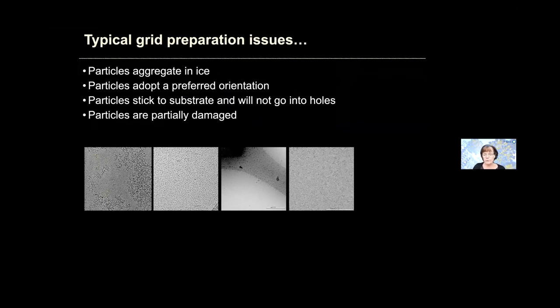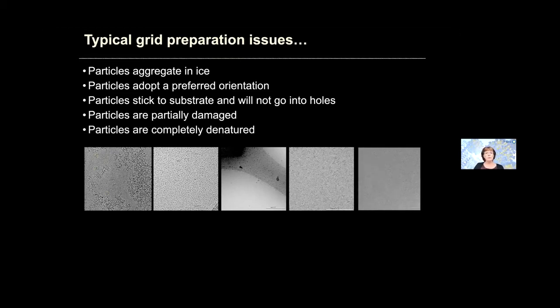Many times particles are partly damaged. I said earlier, sometimes only 5% of the particles go into the map. Why is that? And then sometimes you don't see any particles at all. They completely denature when you put them into ice.